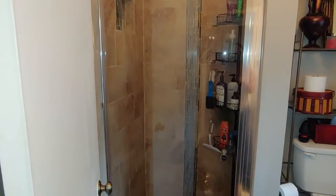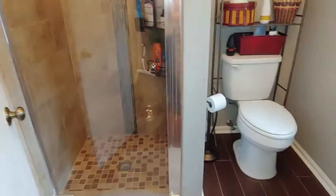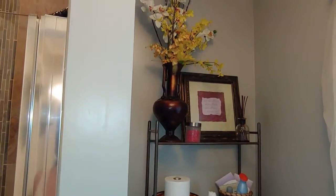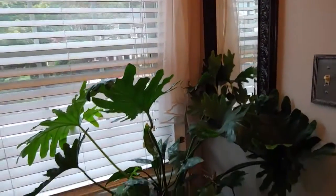And here we are. The shower is small, but look at it. It's just so gorgeous. And the way that they did it even makes it feel a little larger to us. I am very pleased with that. Not so pleased with the project management, but very pleased with the guys that did the work. I may do a blog on that as well.